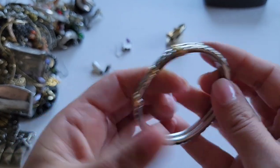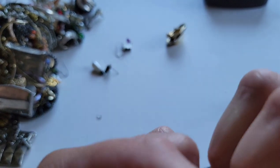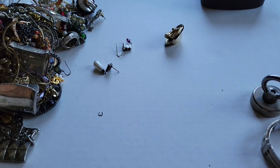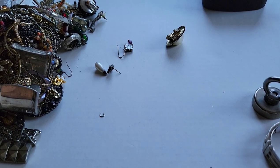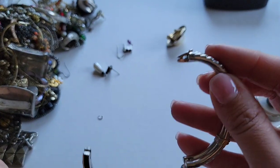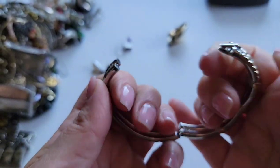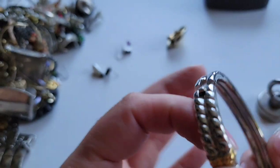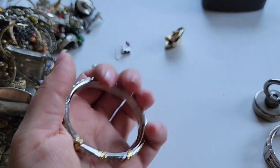This is a clamp bracelet. Or wait, maybe not. No. How do you open this one? This one has like a little... Oh, there it is. Excuse me. Like that, and you pop it open. There's no maker's mark. It's in decent condition. Not too bad. Simple clamp.